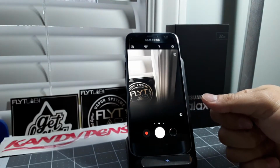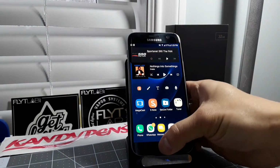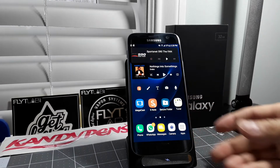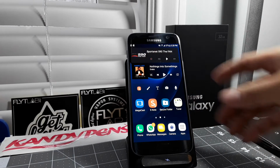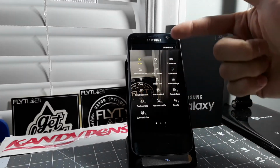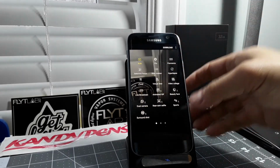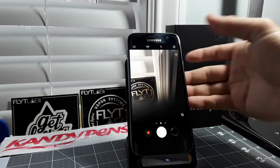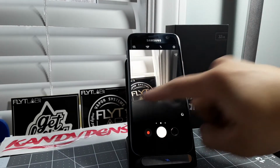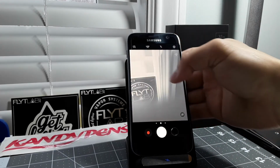And yeah, you can also bring up the camera just by clicking it twice. So that's really convenient if you want to take a quick shot. And there's also more modes too. If you wanted to swipe, that allows you to bring up all those options, right? If you wanted to do panorama, wide selfie, surround shot, live broadcast, and swiping it this way also has more filters. So very, very cool.